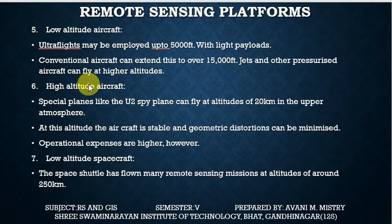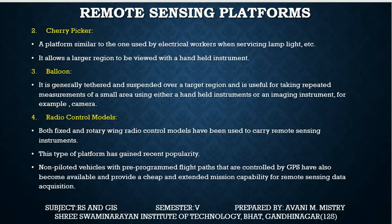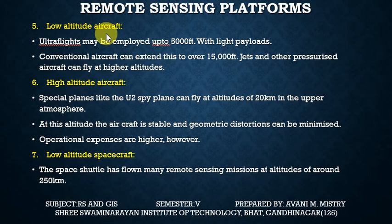Low altitude aircraft. Ultralight flights may be employed up to 5,000 feet with light payloads. Conventional aircraft can extend these to cover 15,000 feet. Jets and other pressurized aircraft can fly at higher altitudes.